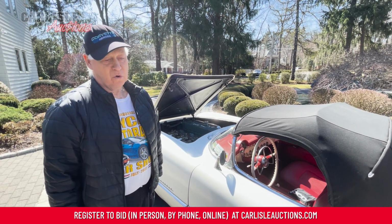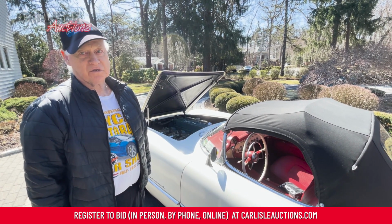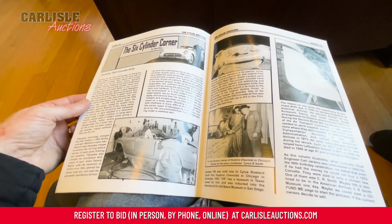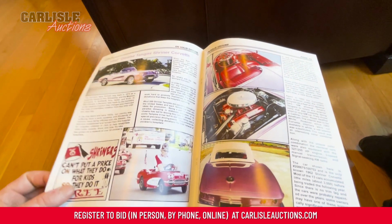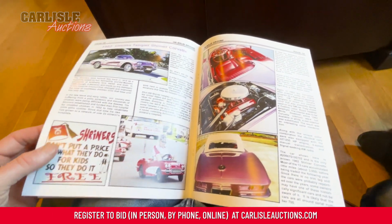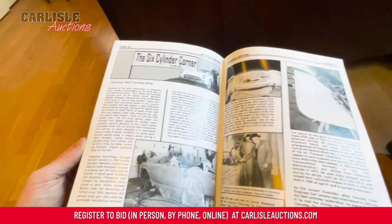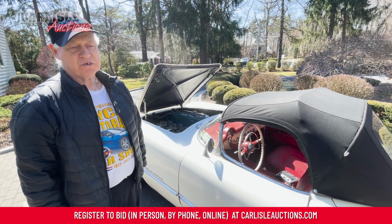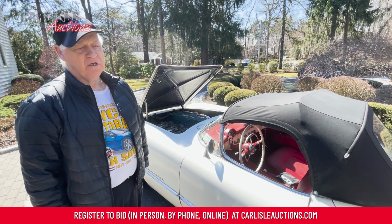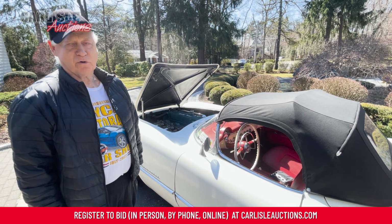You can join Solid Axle Corvette Club at solidaxle.org. You can get the back issues. You can read my articles. I wrote a column for about 30 years on these cars, and many of the cars were featured. This is a genuine car, and it has all the technologies and all the parts, most of all the parts that were available then and have been preserved over the years.